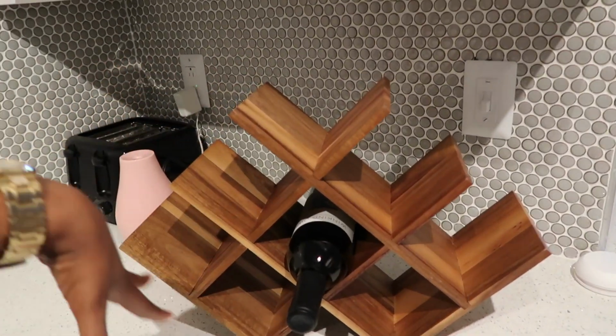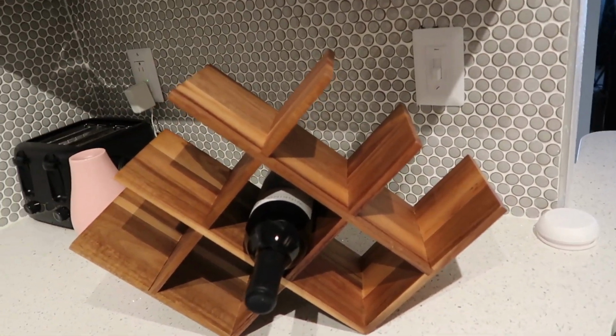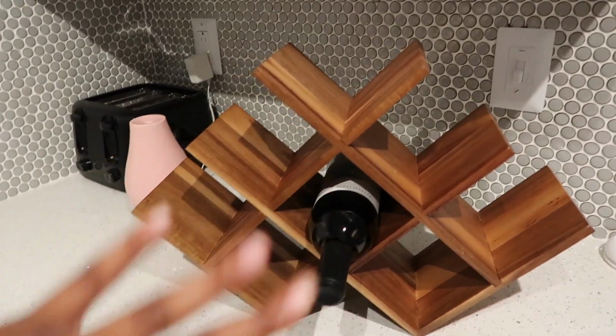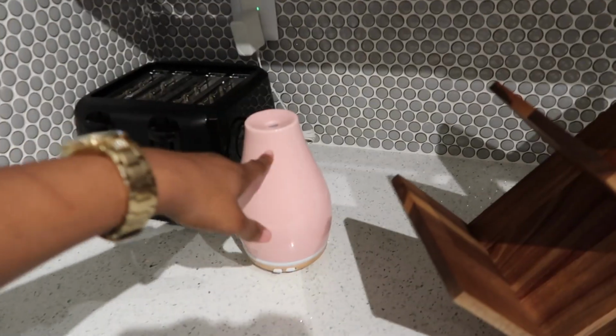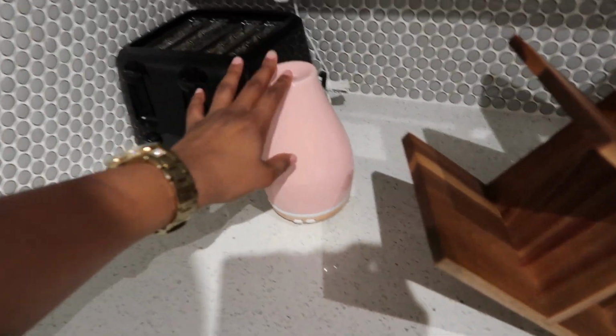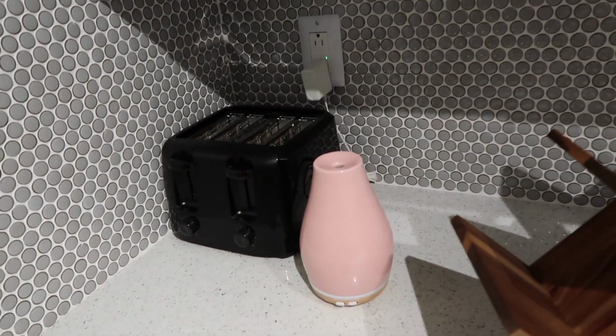Y'all, I swear this whole thing was full. I drank it all. Like, I don't know how I did that, but I did. Toaster was from Walmart, obviously. And then I got this really cute air filter. Oh, that was actually a birthday gift.